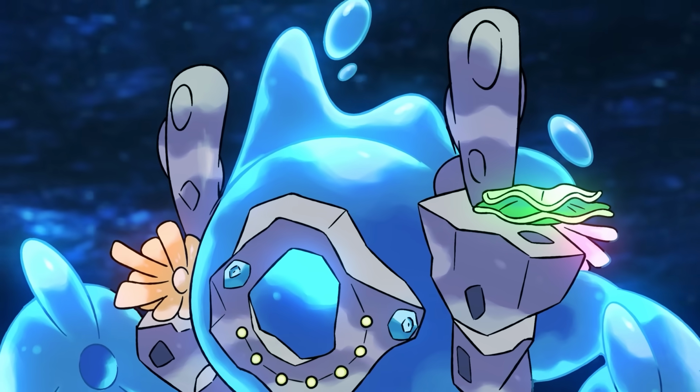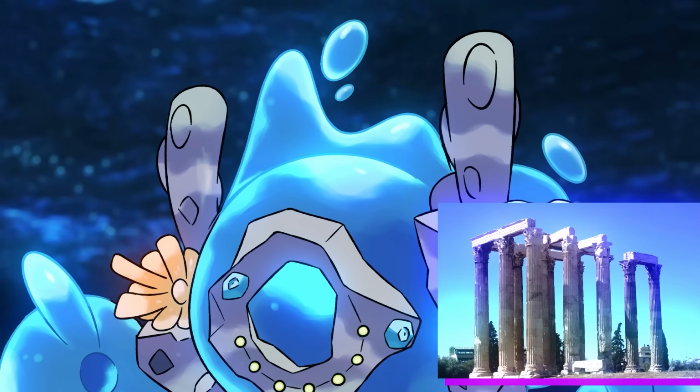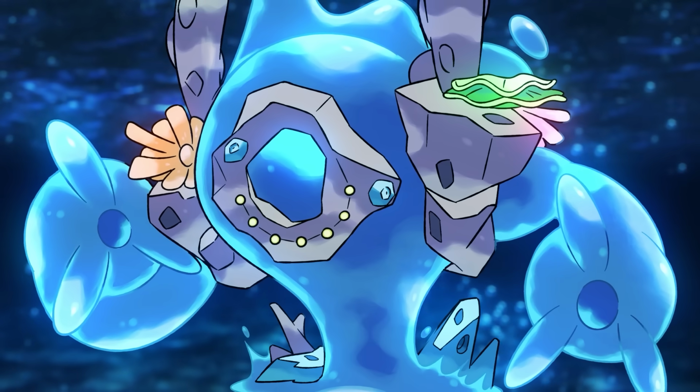We also wanted it to have two distinct pillars on its shoulders too, sort of reminiscent of Greek pillars, except they're made of coral. And its hands sure do look like weird blobby sea creatures, don't they?